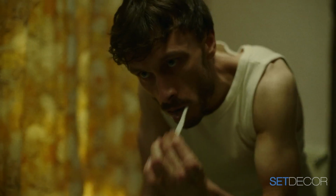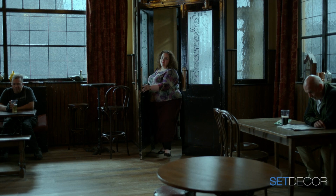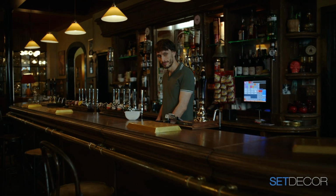Initially, the idea was that most of it would be location, but as often is the way with these things, you can express your ideas about how you think it should be done, i.e. the pub needed to be built. And you have to go through this real protracted process of looking at 100 different pubs and realizing that none of them work. So it has to be built. It was kind of that sort of thing.